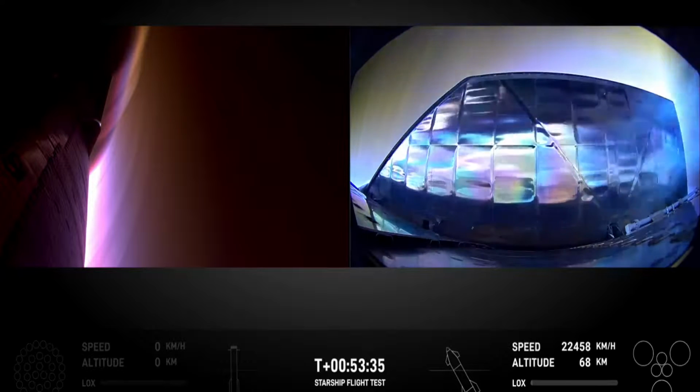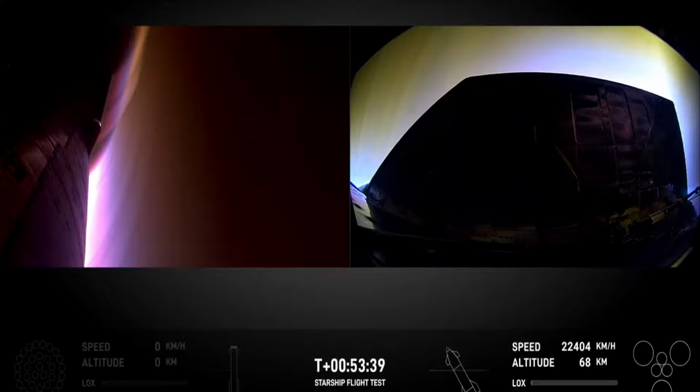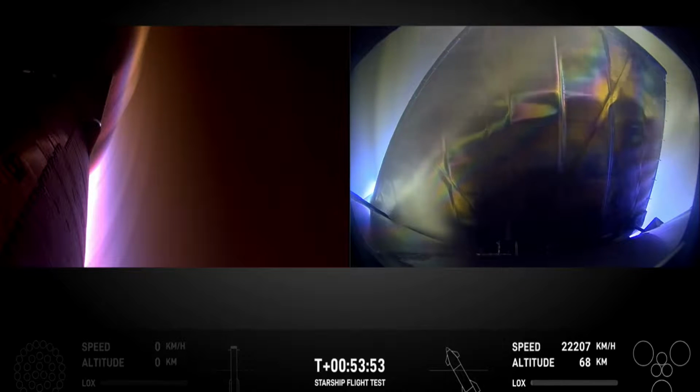I also do want to point out on your right-hand screen, we've got a more encompassed view of the flap. As we watched in Flight 4, the hinge area was where we got a little bit of that burn through. This new camera view on the ship will help us visually see more of what's happening in that area. And again, we have improved our heating tiles, so hopefully we've protected the hinge a lot better this time.